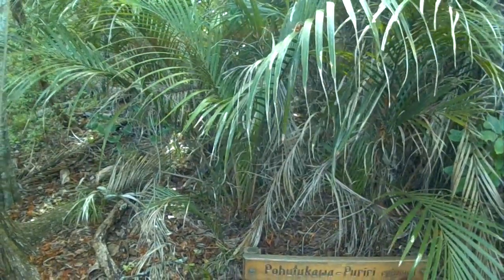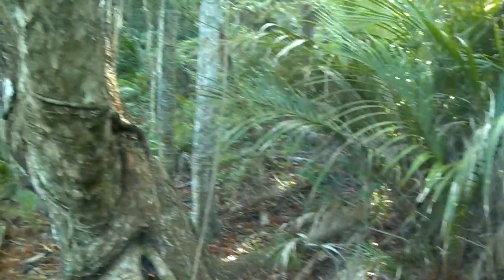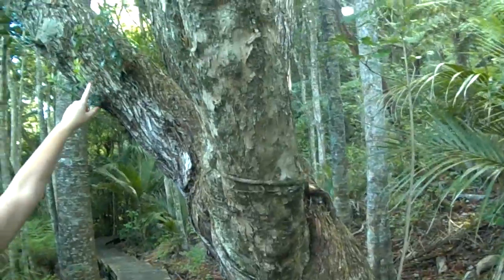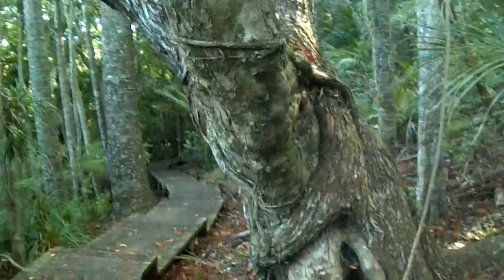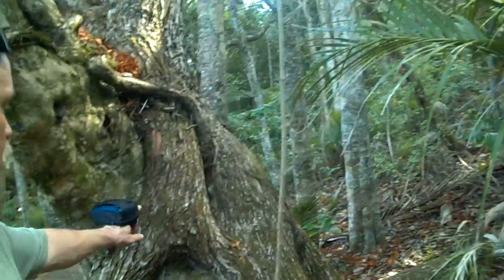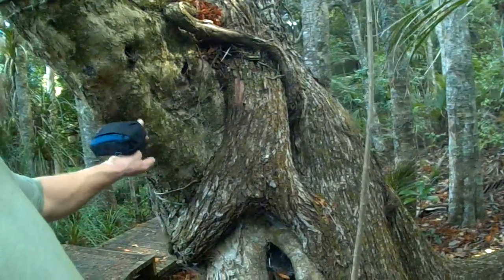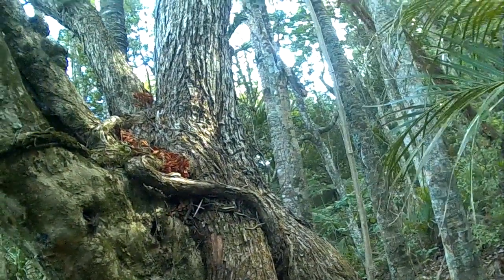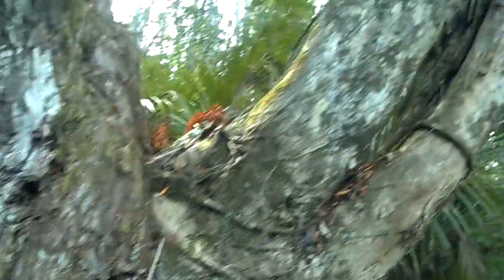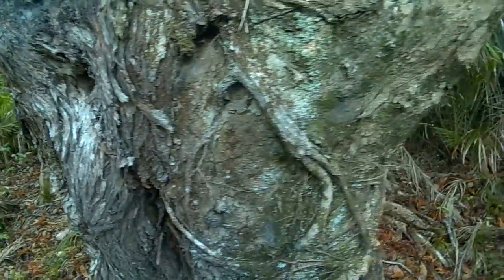Pohutu Kawa Bariri? Yeah, in twice. There's two trees here. This is two trees. You can kind of see this tree hugging around this one. It grows up, becomes its own full-fledged tree. This is the other tree. It goes up that way. That's really cool.